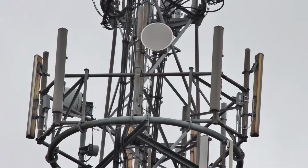The next step up from omnidirectional 2G Orange is sectored 2G Orange. These typically used two single port antennas on each sector of the mast.